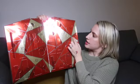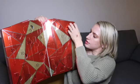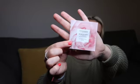I've got day number 16 just up here. And that is another sachet that has just slid down to the bottom of the calendar. So this is the Balm de Rose Glowing Rose Mask. It looks like this is just a 2 gram or quite a small size. So only enough to apply one treatment of the mask.